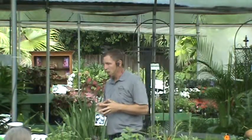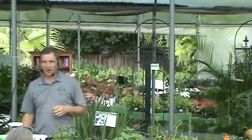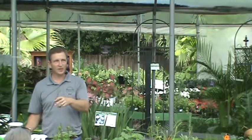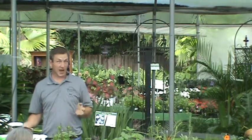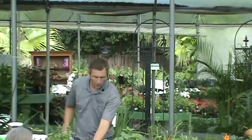So the first thing we're going to start with when it comes to herb gardening is we want to make sure we plant them in the right place. Where do you think that is? Sunny spot? Some sun, yeah, that's a better answer. Outside, probably a good start, right? So we want our herbs to be in a part sun area, is probably what we would call it.